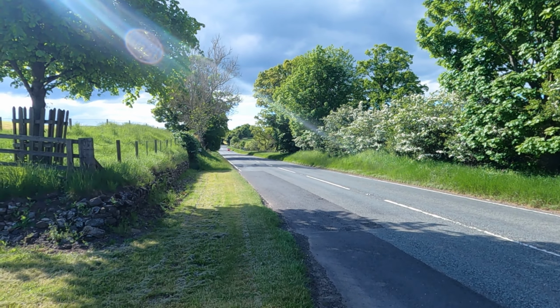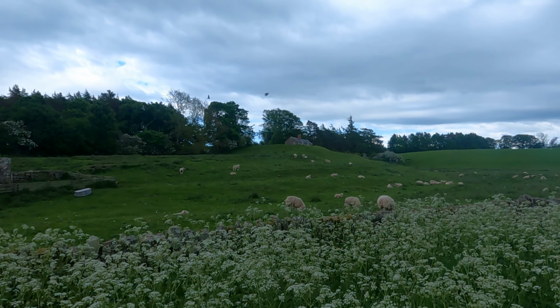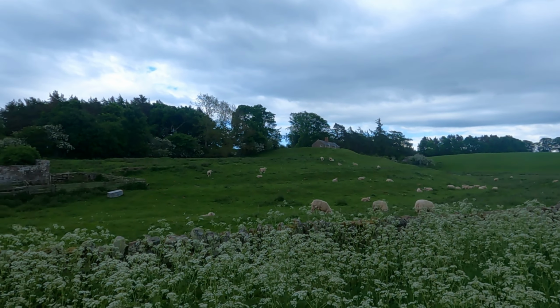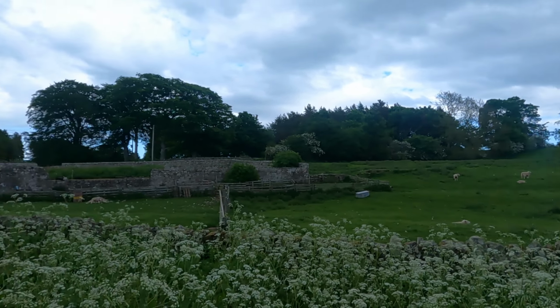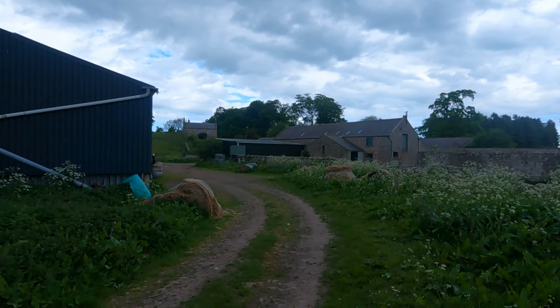I don't know if you can work out the earthworks there. This place is called Castle Hill. I'm unsure if it's an Iron Age fort or not. It could be of a defensive system. And this is Lilburn Tower Farm.